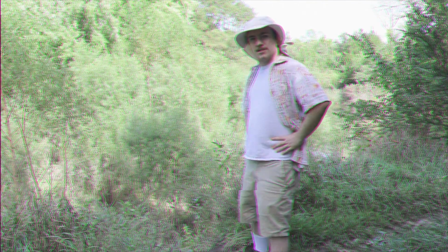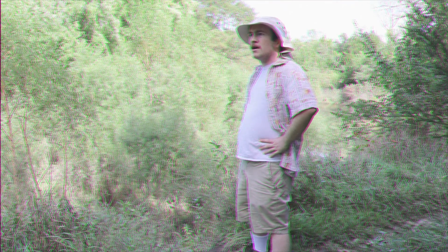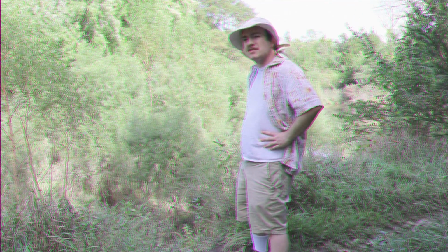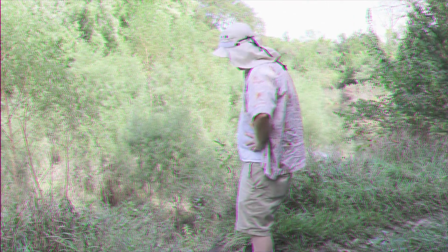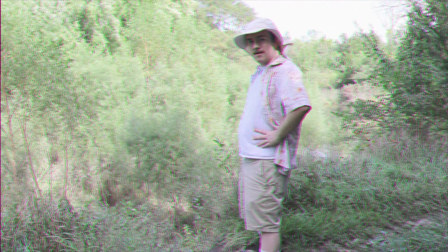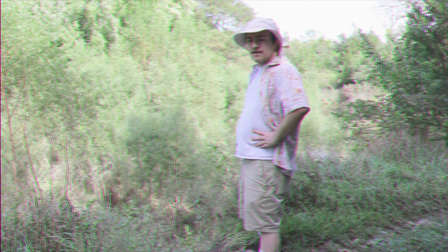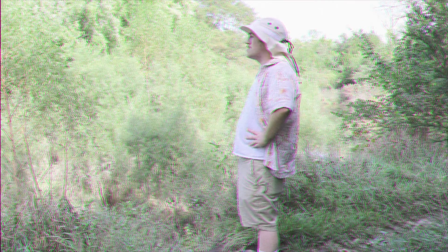I'm out here in a nice little forest park. It's a nice cool day, about 70 degrees or so. Actually, my legs are a little chilly, but look at that. We're almost into the fall. Things aren't dead yet, but they'll get there, and then winter will come, and then the spring will come, and it'll come back to life, and the cycle will start all over again.